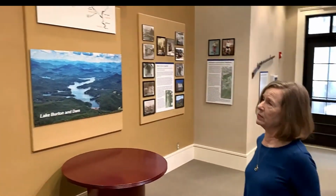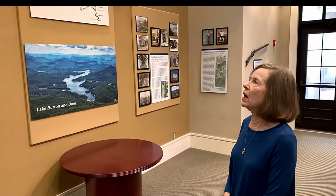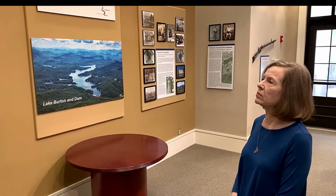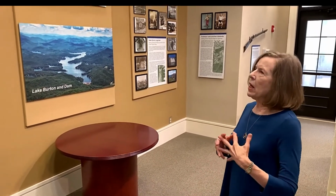Another aspect which changed greatly the way Rabun County lived was when Georgia Power came here and started building hydro dams on the Tallulah River. The first one was the Tallulah Falls Dam, and that was really what killed Tallulah Falls as a tourist mecca. The falls didn't exist anymore.